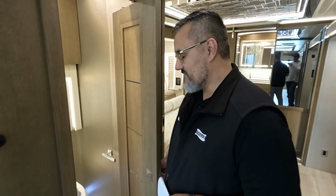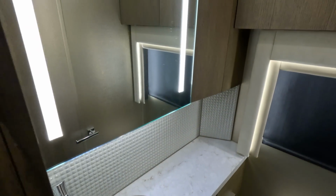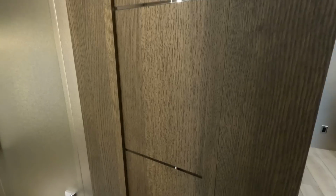Across from the pantry here, this is where we're going to have our first bathroom. It's the half bath. Same high-end finishes. I love that backlit mirror and that same wood on the vent cover and on that door with a little inlay with these little stainless strips. Andrew likes to say this is where the paying customer gets to stay, right?